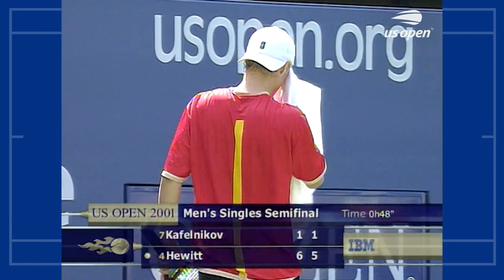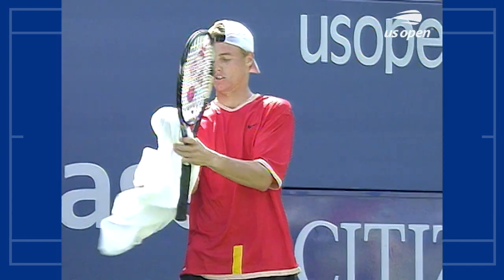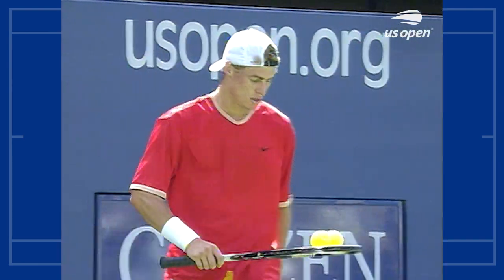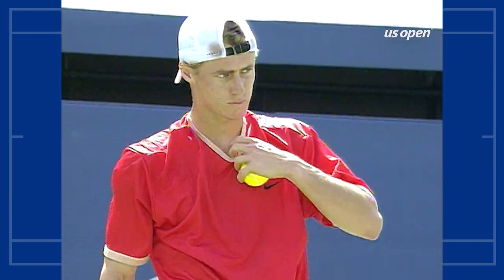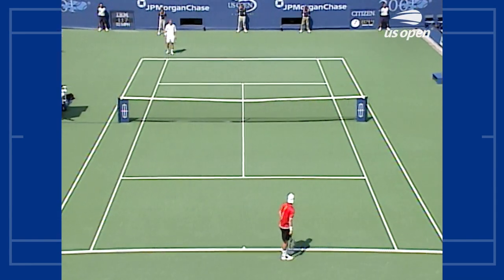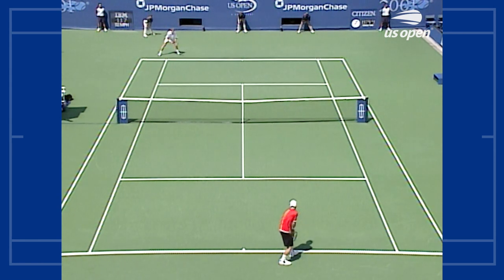Getting up there 12 times, has only won 3 points. And that is why Hewitt is just unbelievable from the backcourt today. His passing shots have been superb. This is a remarkable score, Mike, when you think about it. 6-1, Hewitt serving to go up two sets to love. And 6-1 in the first set. We've only been at it 49 minutes. This is what you call a rout so far.